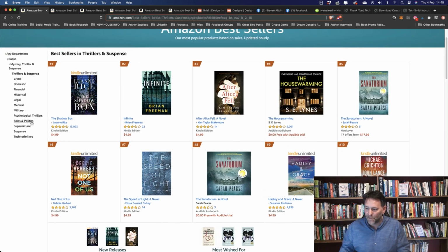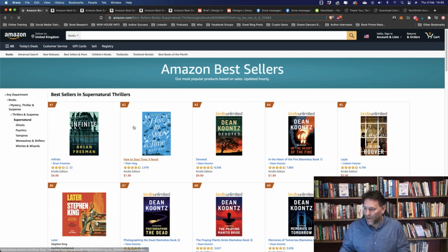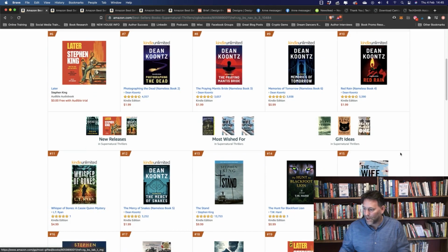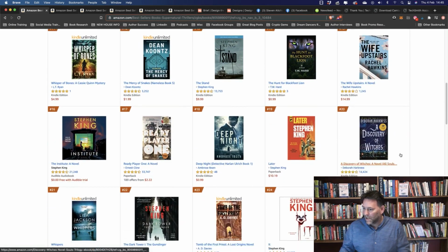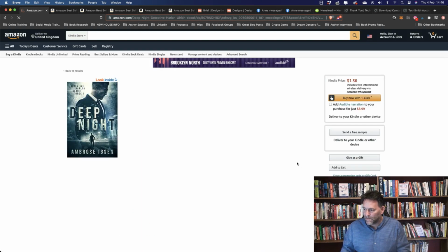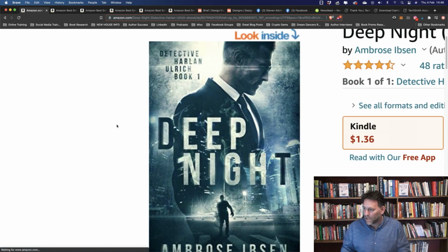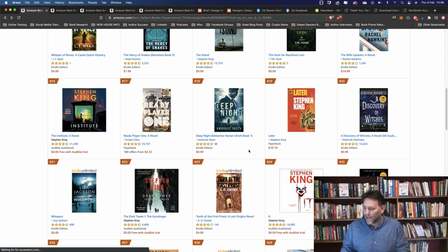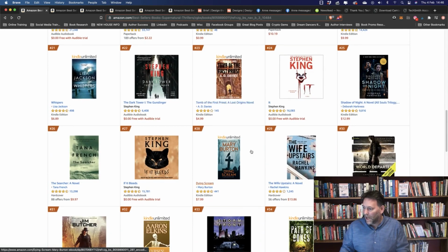This is what I'm going for, but if we look at supernatural, we can see Dean Koontz is really dominating this space just now. But we've got A Discovery of Witches, and I like this one by Ambrose Ibsen. You see this? Kind of like that. So I thought, okay, something like that. That's what I was really going for, but I wanted it more supernatural as well.